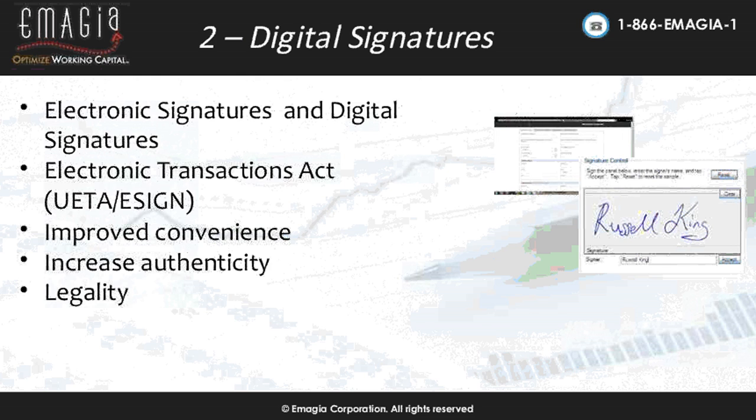Within these credit applications, one of the really great things that we have access to today are electronic and digital signatures. I'm going to go into a little bit more detail in a later section, but electronic and digital signatures are great. They're convenient. They allow your customer to sign and accept the terms and conditions of your credit application. They allow them to agree to having their references checked.